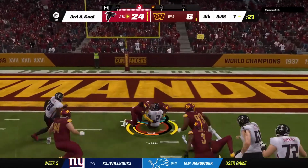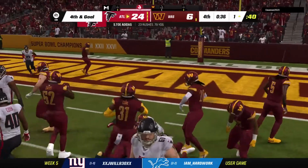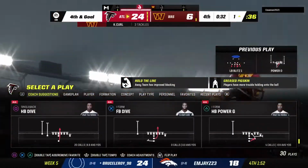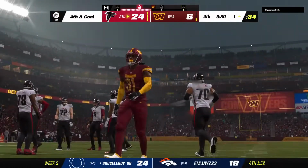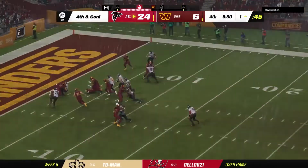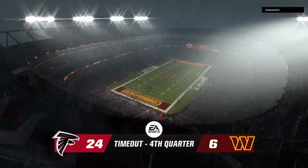Now a handoff running through the middle. And he'll be brought down right on the edge of the goal line at about the 1-yard line. 6 yards puts him right on the doorstep, but now it'll be 4th and goal. This is a long drive offensively. Wouldn't you hate to end this with just 3 points?